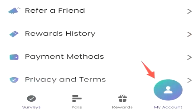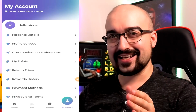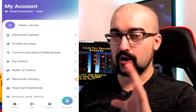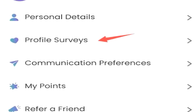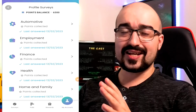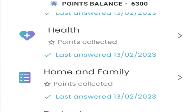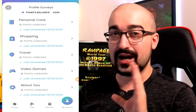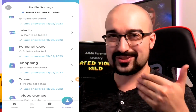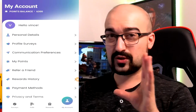Now, if you click on the account settings at the bottom of the screen, it takes you to where you can actually find out your profile surveys. I recommend everyone go to the profile surveys first before using Toluna if you are going to do it. You can see the profile surveys right here. You can see here that they actually reward you with 100 points per profile survey that you complete. Granted, I haven't been on Toluna in about a year or two, so I had to reapply all my profile settings again.